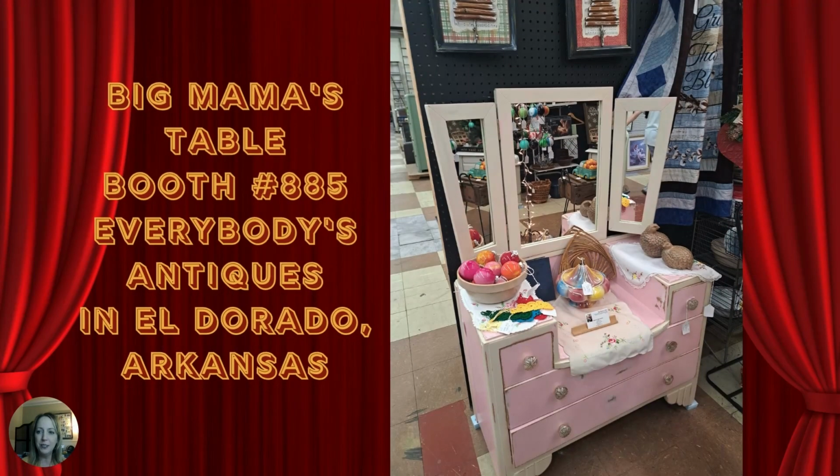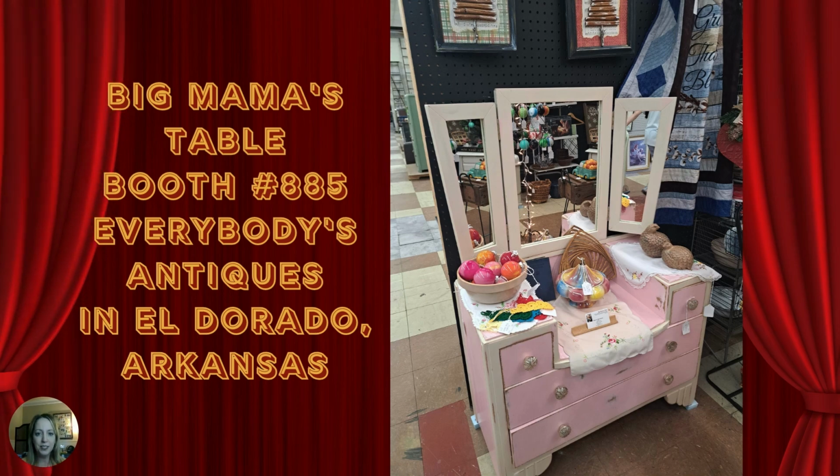An awesome find, too. Big Mama's Table, booth 885, Everybody's Antiques in El Dorado, Arkansas. Paid $15 for the vanity and $10 for the mirror. Sold for $156. I had a sale going on in my booth. Still a great price even with the sale though. That's a beautiful little set there.